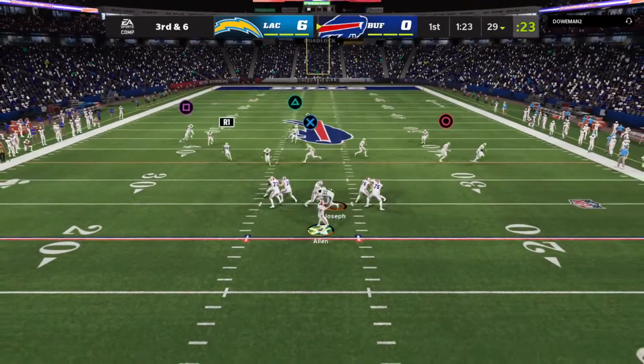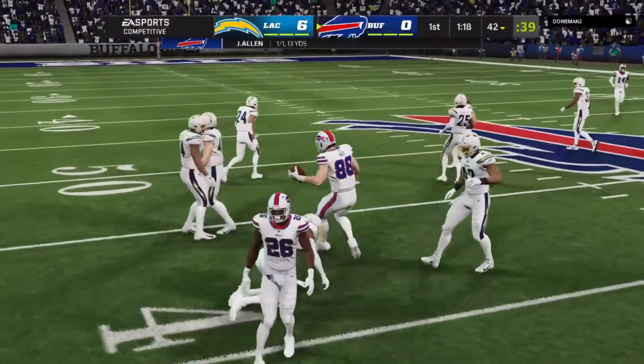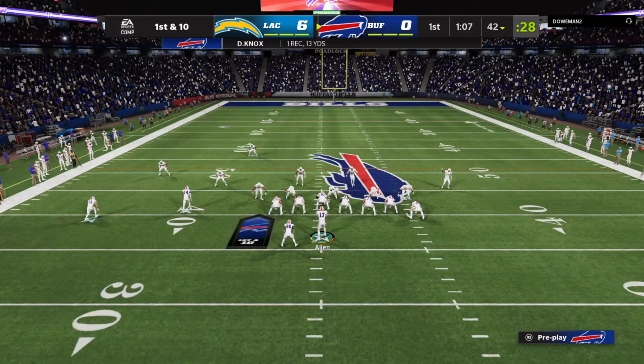Working out of the shotgun. Here's Allen. That's caught by his tight end, Dawson Knox. And he is going to have a Bills first down as they're able to get the 3rd down conversion.